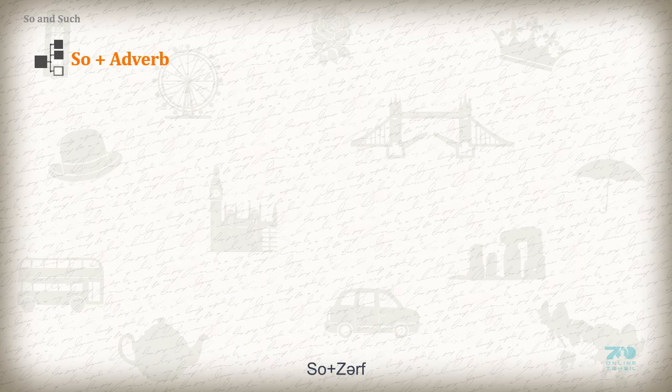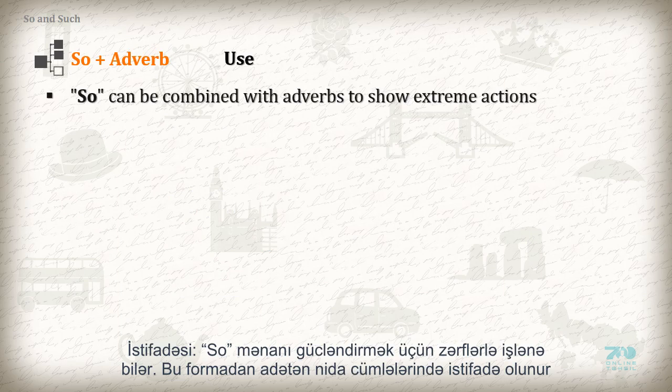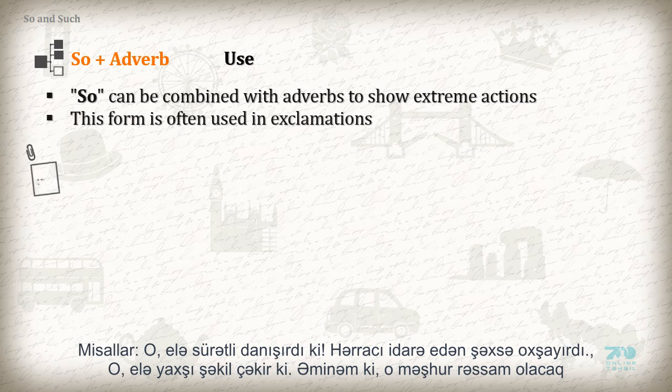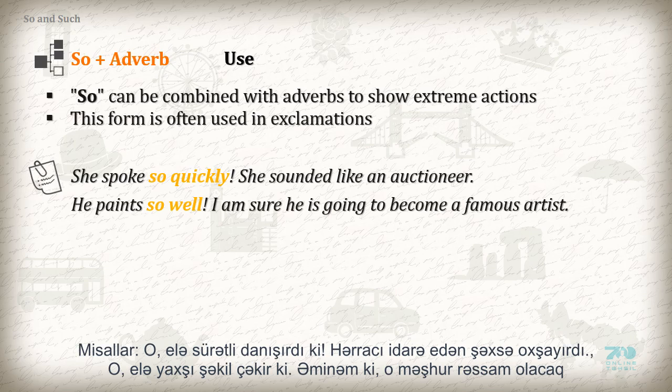So plus adverb. Use: so can be combined with adverbs to show extreme actions. This form is often used in exclamations. Examples. She spoke so quickly. She sounded like an auctioneer. He paints so well. I'm sure he is going to become a famous artist.